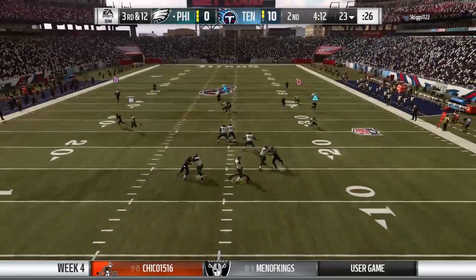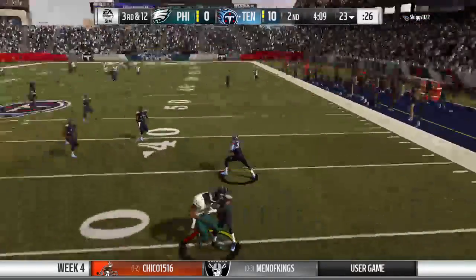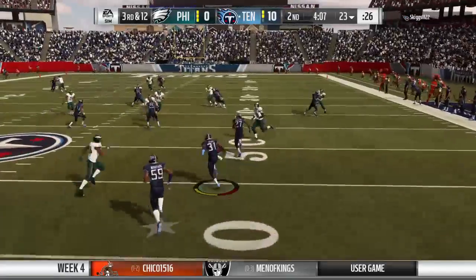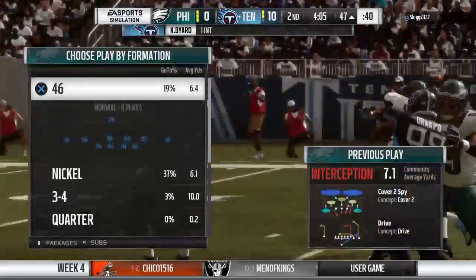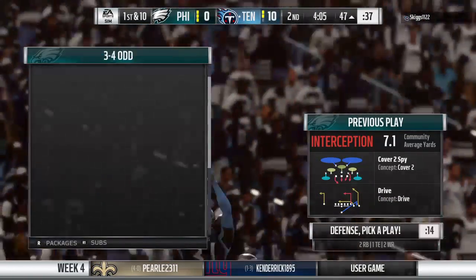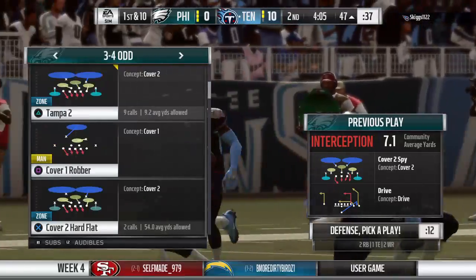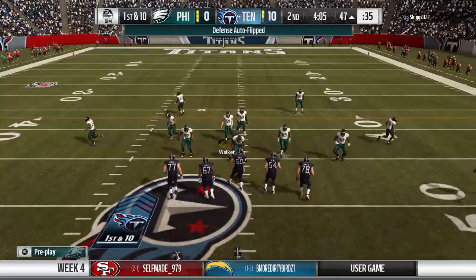Wentz. Looking deep downfield. And for the 3rd time here in this half, it's intercepted. Picked by Kevin Byard. And he'll return this ball across midfield to the 47-yard line. You hear me laughing, partner, and I'm not laughing at the situation. But sometimes you just get yourself into a rut. It's hard to shake yourself out of it.